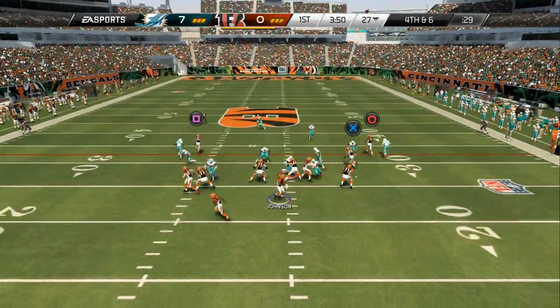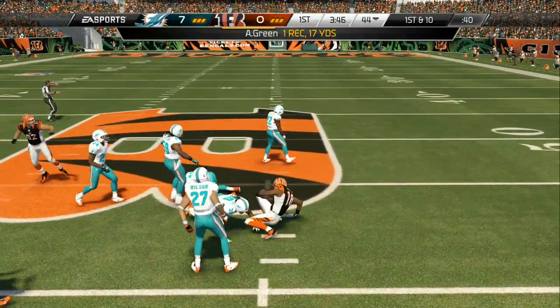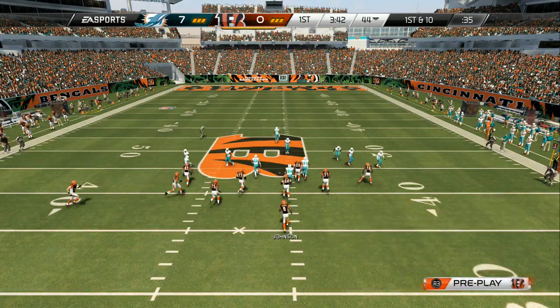Plenty of defensive backs out on the field for this one. And he was wide open. That's a good play that time by the offensive coordinator. Fourth down try. He makes the right call, and they pick up the first down.